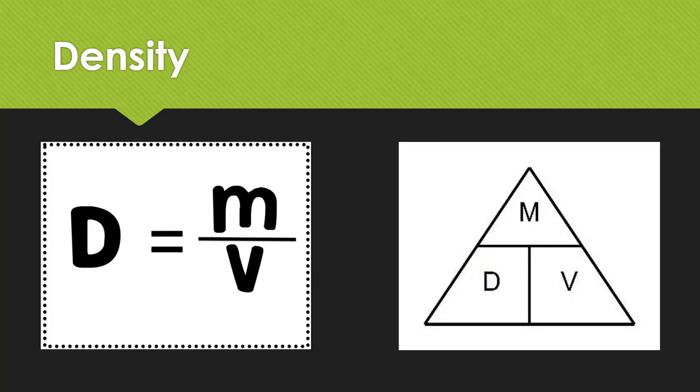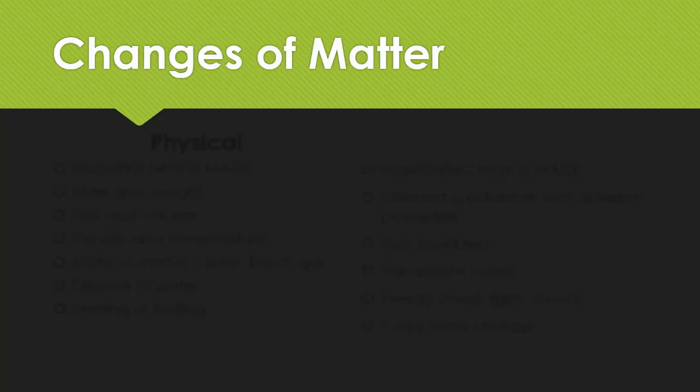When it comes to density, this is really all you need to know. The formula for density is mass divided by volume, so if you have the mass of something and you have the volume of something, you can calculate its density. So, okay? Great. There are physical and chemical changes in matter.